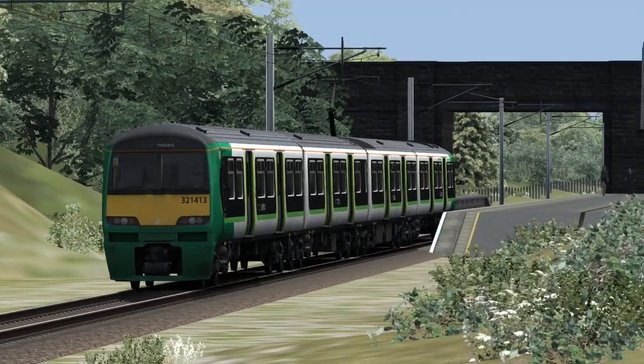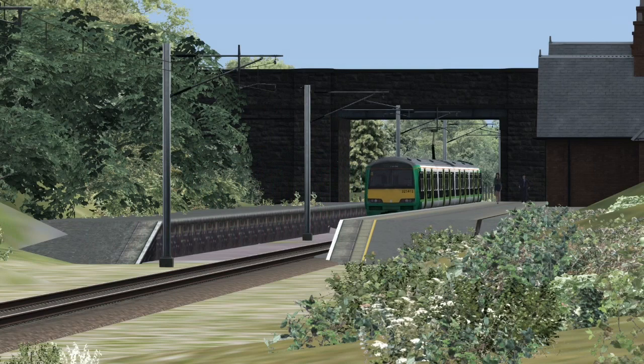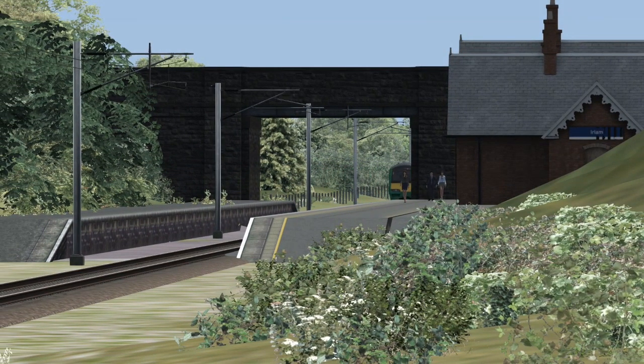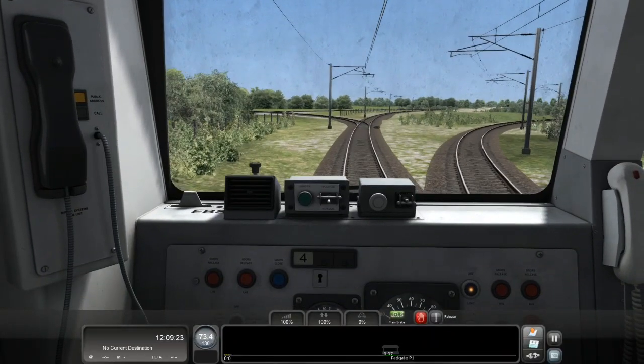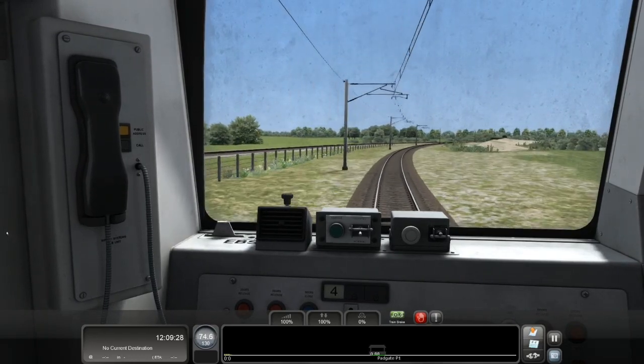Oh, I've just realised I forgot to put the tower lights on. What a plonker. Oh well. It don't matter. Anyway, it's not a real thing, it's only a game, so it doesn't matter. Anyway, wow, 73 miles an hour already. That is incredible, man.